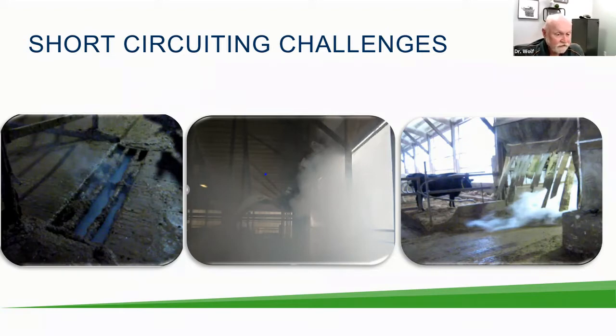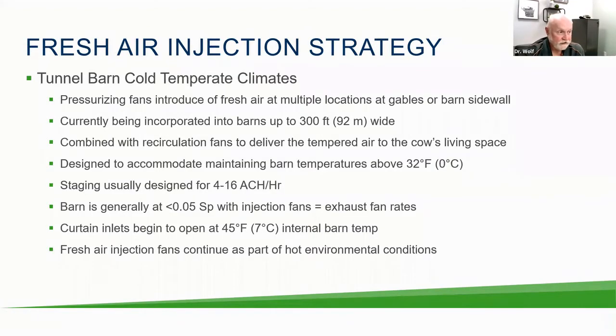The reason was, as you look at the picture on the right, that's where we were pulling air and humidity into this barn, in the middle of the connecting link to the parlor. This was confounding the air entry further up the barn, and was compounding how that air is flowing through that barn. So again, under the fresh air injection strategy, in a tunnel barn situation in a colder climate, we're actually pushing the air in at multiple locations. So there's no one area that has more cold coming in than others. It's directed in high and fast to mix with the air that's in the barn already coming off the cows.